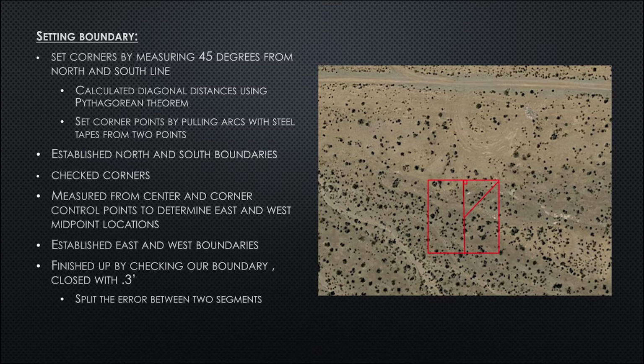We then checked our assumed corners by rotating the compass 45 degrees, using the rod for our line of sight, and measuring back to the corners again. We continued to establish our east and west boundaries by measuring the distance of our center points and corner points to our assumed east and west midpoint boundary. We finished by verifying our boundary and had a misclosure of 0.3 feet along the west boundary. With the error, we split it between 2 segments. I'll go ahead and pass it on to Victor, where he will be talking about our secondary control points.